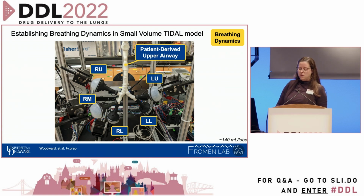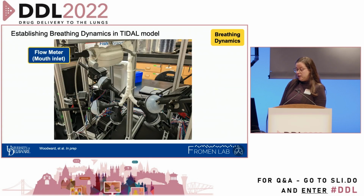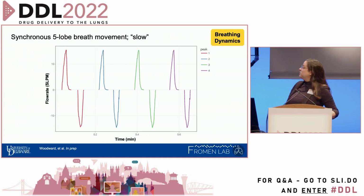So this is definitely smaller than a full adult. But what we can do is then measure at the mouth inlet, just like our spirometry data, and measure our airflow dynamics through this. So what I'm showing here is a plot of our flow rate versus time of the repeated inhalation maneuvers.